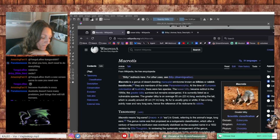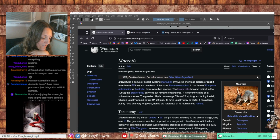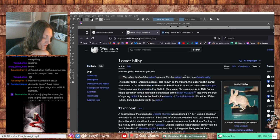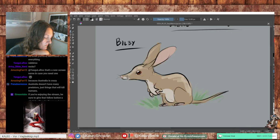Well, there we are. The bilby. Poor little guy. He's in danger of extinction. So if you live in Australia, show some love to your native critters. So cute. There we are.